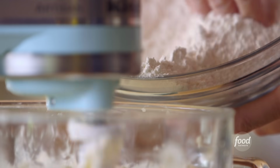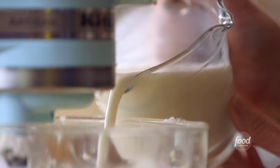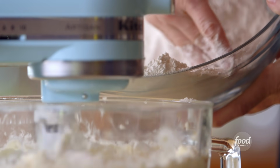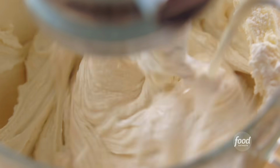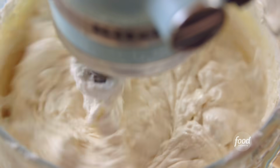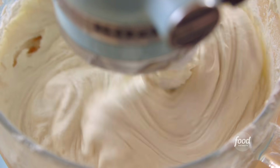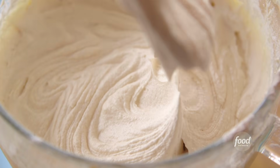And the next step is to add the dry and wet mixes, starting with the dry, then the wet, more dry, more wet, more dry, and the final batch of the wet. I'll beat all that together until it's just incorporated. Okay, that's the batter almost ready. Just one final ingredient. This is such a beautiful, basic white cake batter.